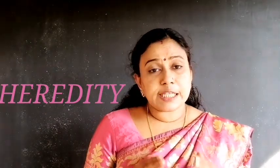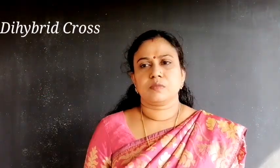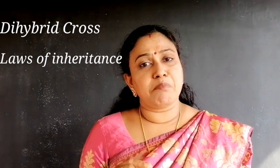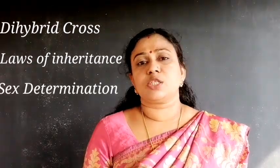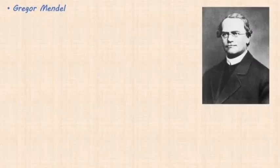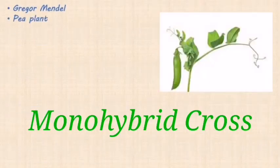generations. And we also discussed how these traits are expressed in the organisms or the plants produced in the F1 and F2 generations. So today we will learn about the dihybrid cross done by Mendel, the three laws of inheritance postulated by Mendel, and how sex is determined in different organisms, especially in humans. Last class we learned how to do a monohybrid cross and how to draw the flowchart of a monohybrid cross. Then I will also explain the monohybrid cross once more, considering height as the character.